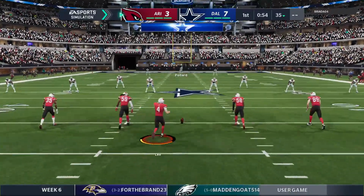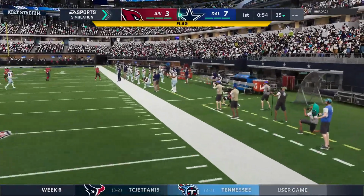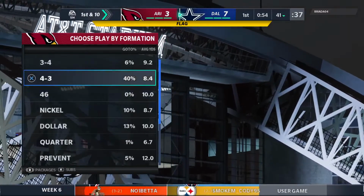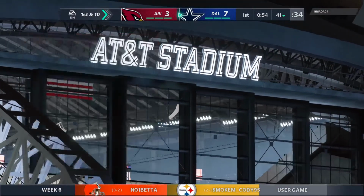So you console yourself on defense by saying you did your job, right? If they go 13 plays, you only give up a field goal, you did a nice job there. But here's the other part. 13 plays, you don't force any mistakes, you don't take the ball away. Maybe that's the way they should look at it.